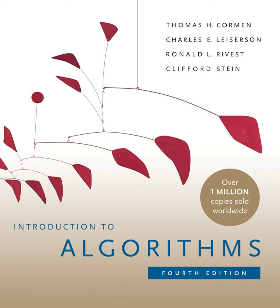Right. And as computers become even more powerful, and as we tackle even bigger and more complex problems, understanding algorithms is going to become even more important. It's really a foundational skill for anyone who wants to work with computers in a meaningful way. I couldn't agree more.